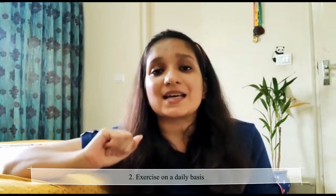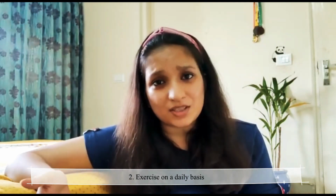Number 2, exercise regularly. I don't think मुझे ज्ञान देने की ज़रूरत है on how important exercising is. It has a direct relation to your mental health. Exercise for 30 to 40 minutes daily, because 30-40 मिनट में तुम कुछ नहीं उखाड़ लोगे.